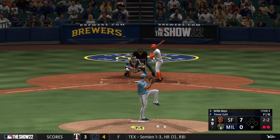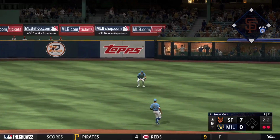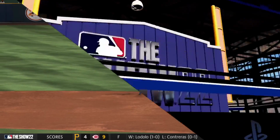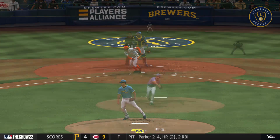Right-handed reliever. Smoked on the ground to second, into the outfield. Base hit, and that keeps the inning alive. Love how he let that ball travel, trusted his hands. Nice job of going the other way.